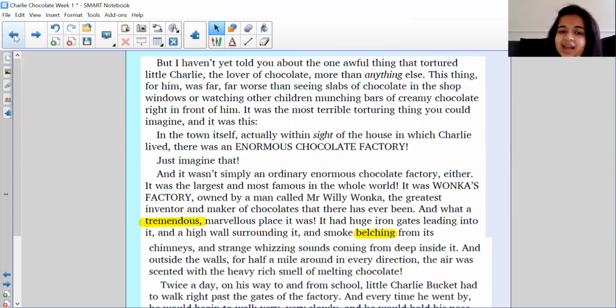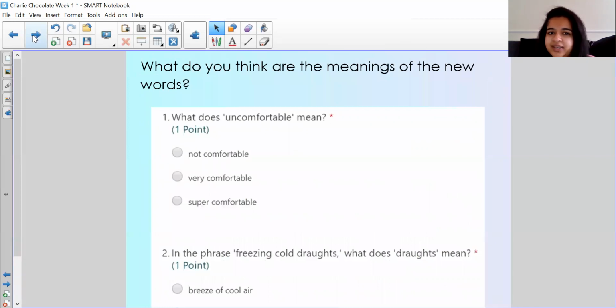Okay, so that is the end. Well done for reading with me and making it through chapter 1. I've gone over some of our key words that we will be focusing on today because our learning objective was to explore the meaning of new words. Remember, you don't have to write anything down. Your assignment is going to be on Teams. Okay, so it's a little quiz.